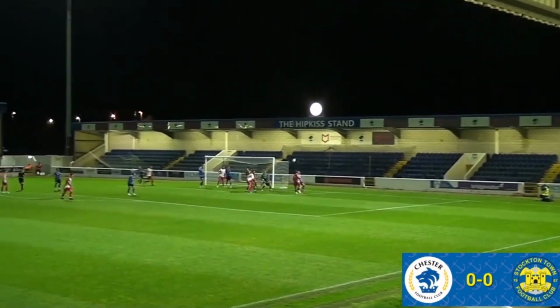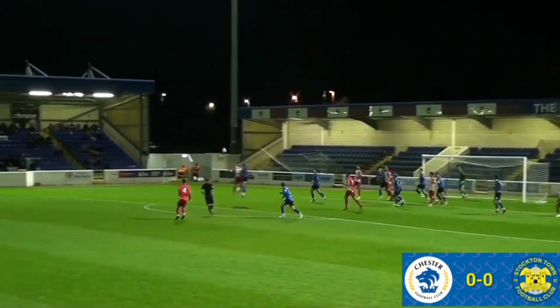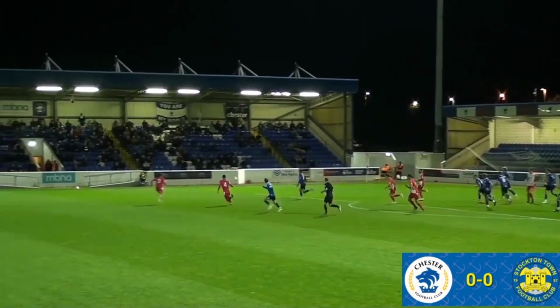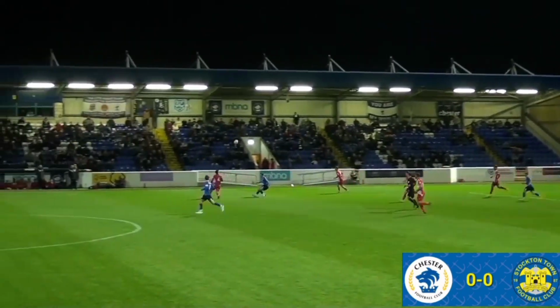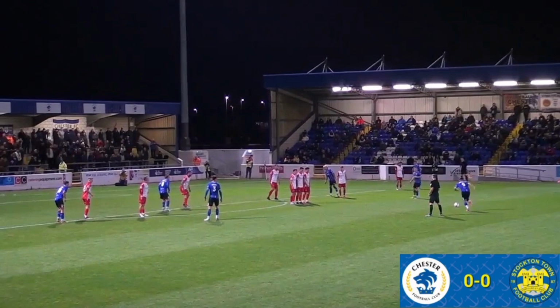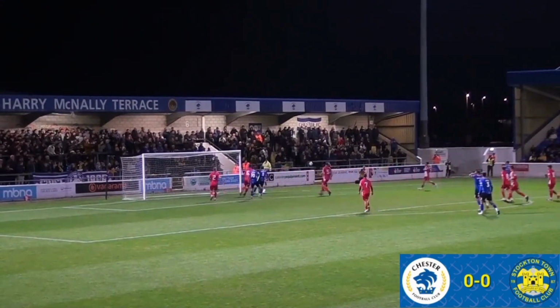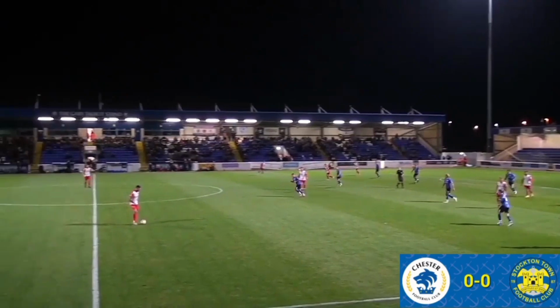Crossing by Gallagher to the front post. Oh, what an acrobatic opportunity by Mikey Roberts there. Is blocked. He stands over this one in his pink boots. Puts it on goal. And it's a good save by Harker. Will be a corner to Chester. Go back to Coulthard.